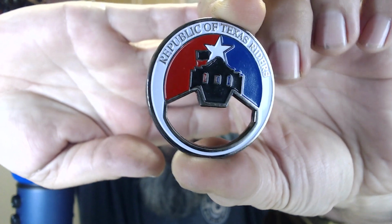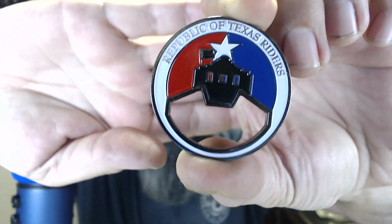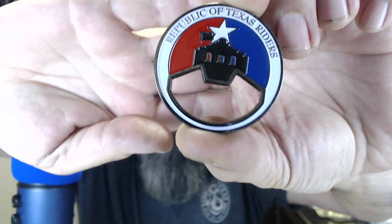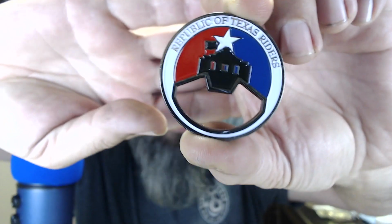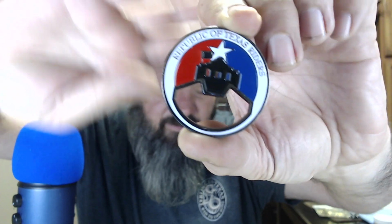Again, I keep my right pocket with nothing but the gun because I don't want anything hitting it, marking it up, etc. But I also carry this. This is a challenge coin that was made by the guys that I ride motorcycles with. You'll see that it says the Republic of Texas Riders. It's the same on the other side. It's also got a built-in bottle opener, which I dig. Because you never know when you're going to need a bottle opener. Just saying. But I carry that all the time. Mainly just because it's something to fiddle with in my pocket.